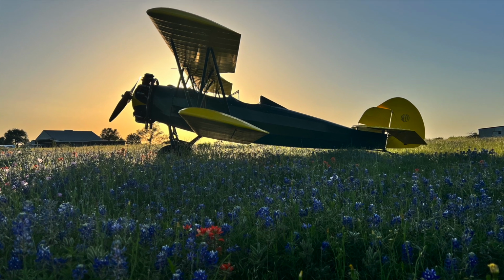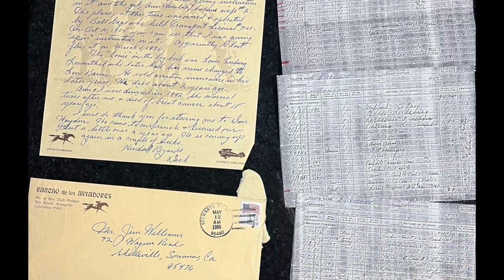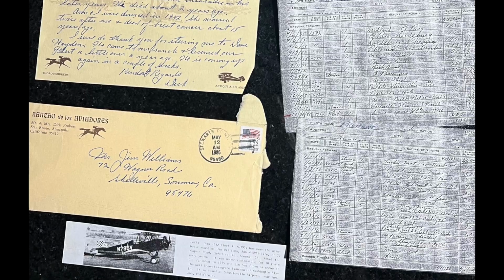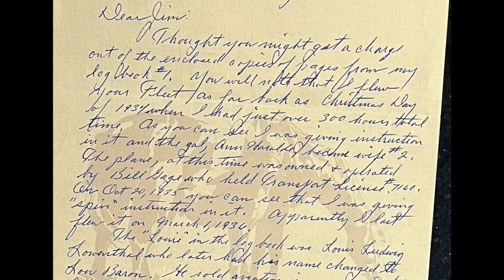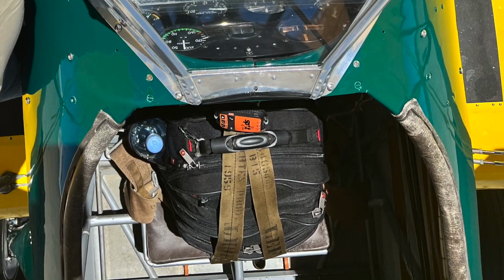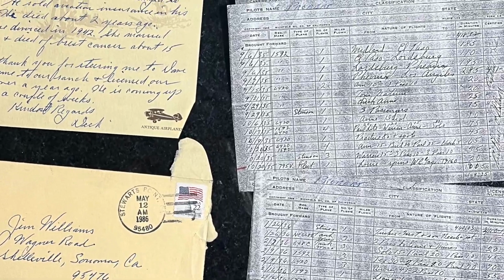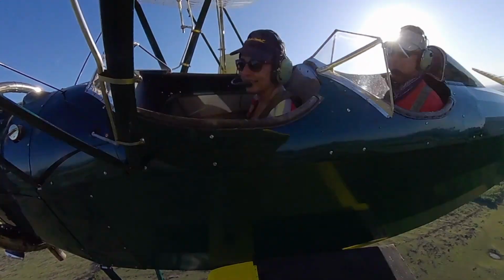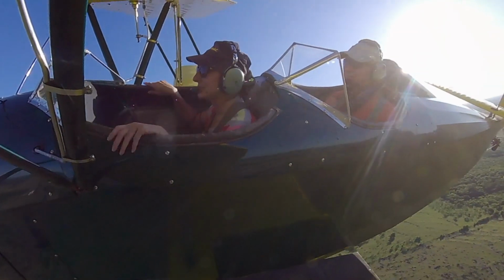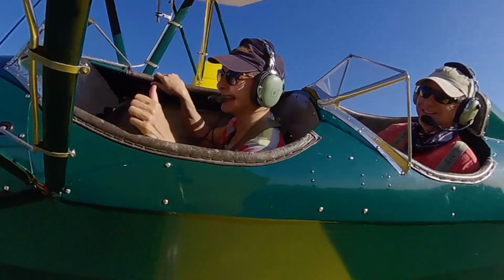Here's some fun history. Going through a box of paperwork and records, I recently found this handwritten letter from Dick Probert, a renowned aviator and flying boat operator, to a previous owner, Jim Williams. He was reminiscing his time flying my airplane as far back as Christmas 1934, including copies of pilot logbook entries. I was touched by the fact that his logbook shows he flew from Texas to California in 1935 along my recent course.